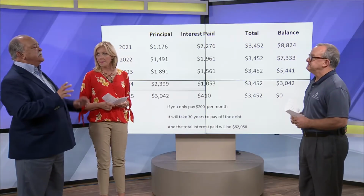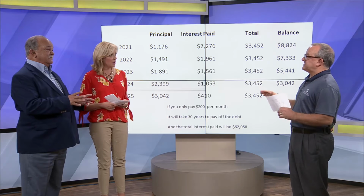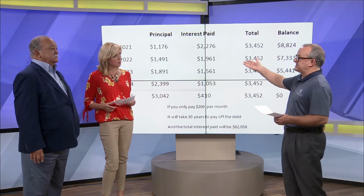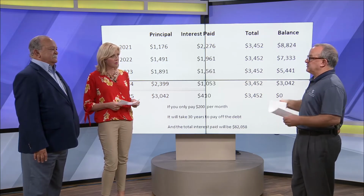Sell something and pay off that debt. Do not stretch it more than 5 years. Even at that, you're paying an exorbitant amount of interest, and pay it off. Do 2 payments a month, not 1. Pay it off, pay it off, pay it off. That minimum payment is not a friend of yours. A minimum payment might be $60, $70 a month on that. You will never retire the debt, and you're stuck with it.